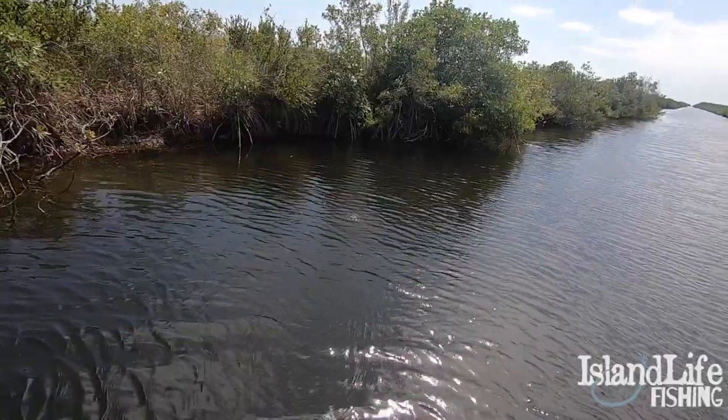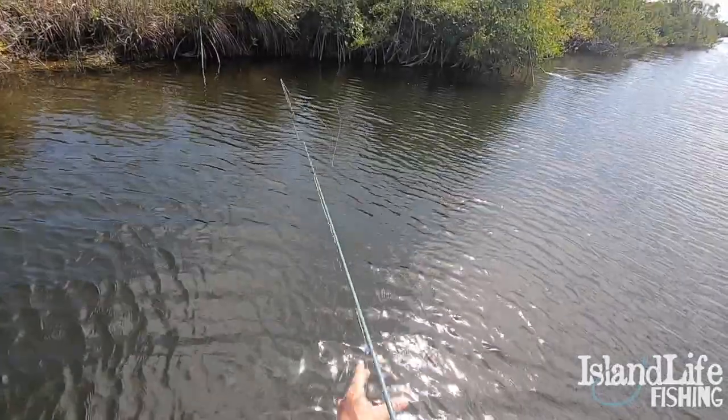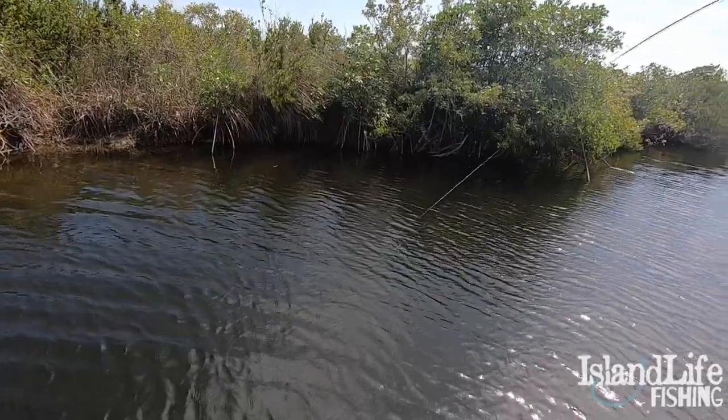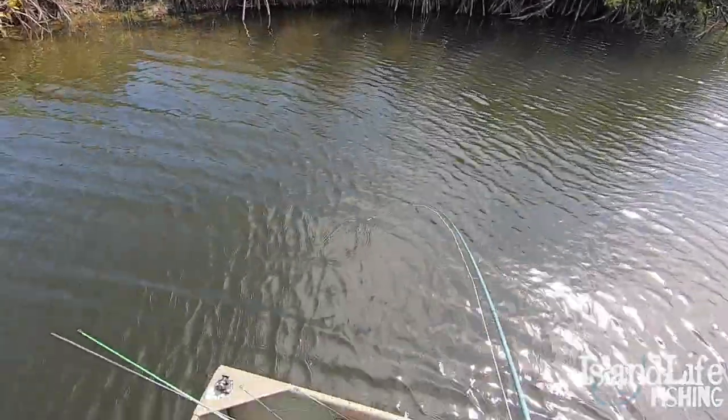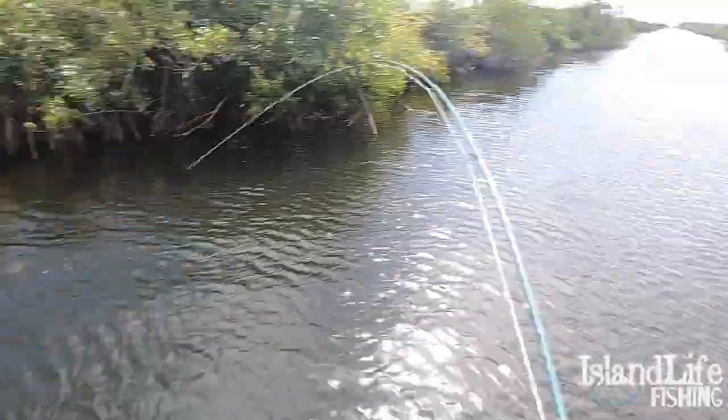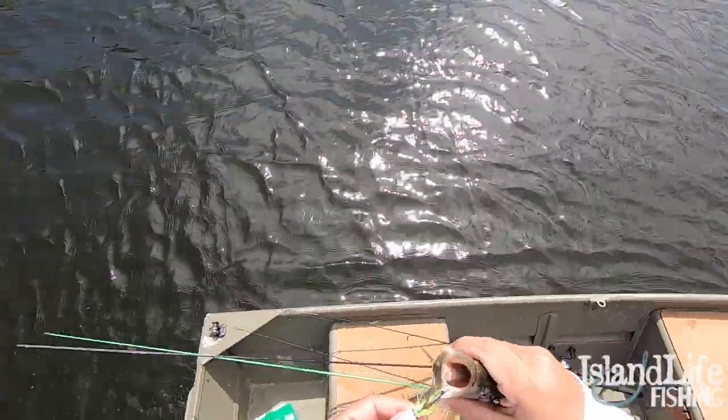Oh my god, he crushed it. Come on. He creamed it, dude. Got him. That was so sick. I watched that one eat it. Dude, oh my, this is ridiculous. Sight casted that one. Peacock fishing. Unbelievable.